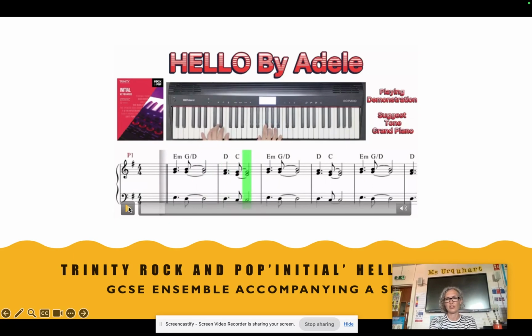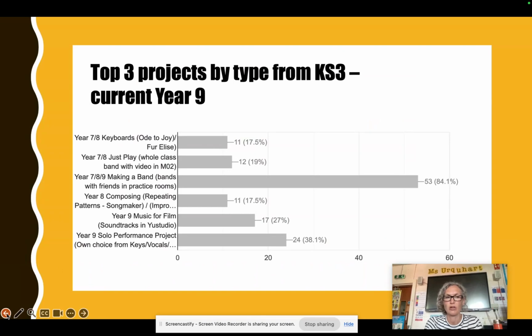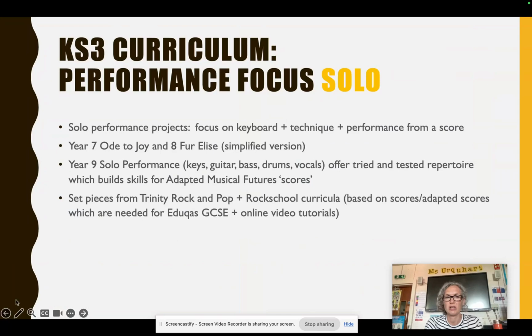So the benefit is that there's a tutorial, it matches the score exactly, and they can watch the hands. So I use different Trinity Rock and Pop and Rock School curricula. They're really, really useful for this. There's loads of online tutorials for the different kinds of instruments, keyboard, guitar, bass. They can find the backing tracks online too.